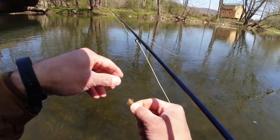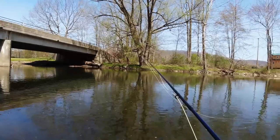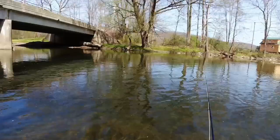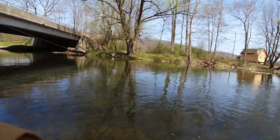Okay, I just switched out to an olive elk hair caddis. I can see the fish out here and they're rising. I'm gonna be pretty excited if I can get one on the dry fly here. Oh my gosh, just a dry fly eat, baby.